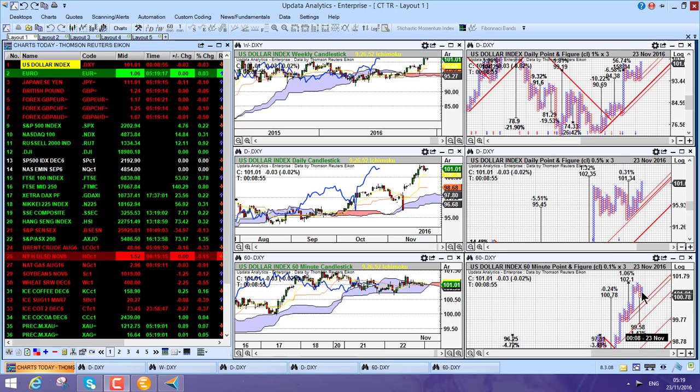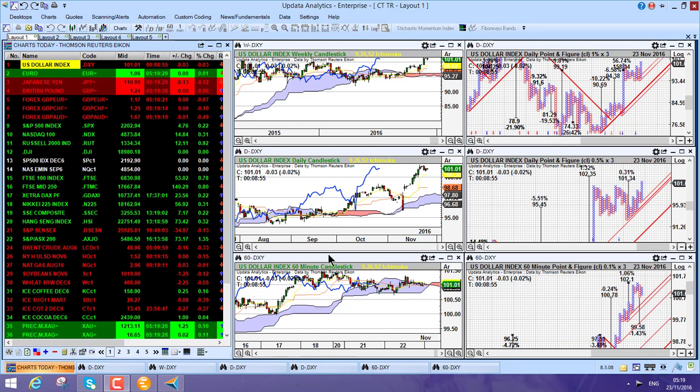This short-term chart will show us we've got targets in either direction, one activated at 1% up, one not yet activated, 1.5% down, back to 99.50. So the key thing is just to watch that. But at the moment we're in bullish mode, we're above the cloud on all charts.